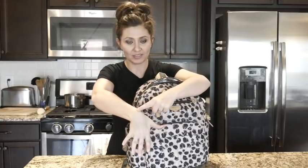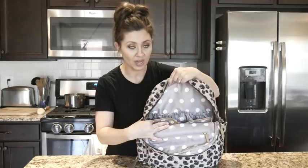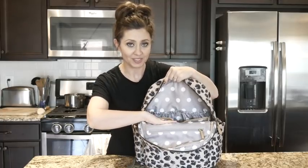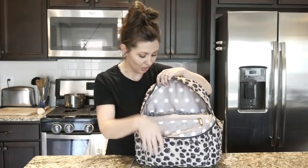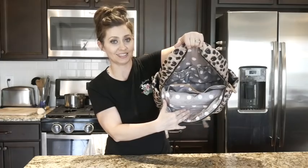to the top of my wrist. Just like the On The Go, we have two slip pockets here on the front. One is slightly bigger. It holds about the size of a large set piece by Jujubee. And you have one skinny one that holds about the size of a medium set piece. Then you have two elastic pockets here on the back, and that is pretty much all of your internal structure on the inside of this bag.